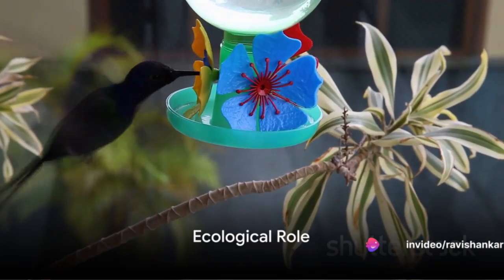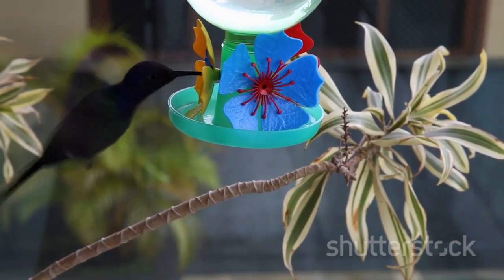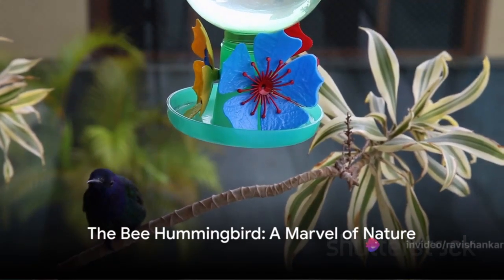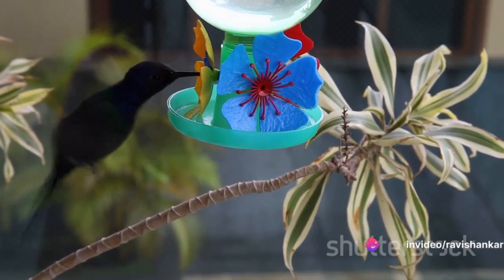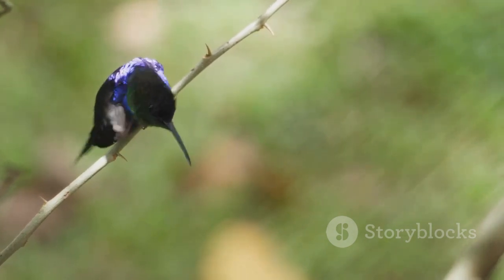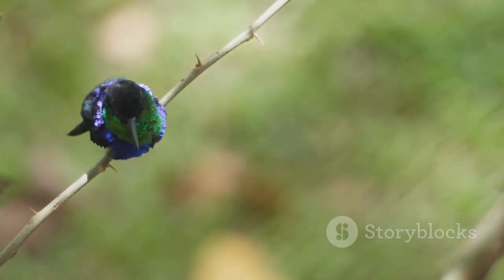Finally, in their ecological role, we discover that these tiny birds are mighty pollinators. They play a crucial role in the ecosystems where they live, assisting in the reproduction of flowering plants. In conclusion, the bee hummingbird might be the smallest bird in the world, but it's a testament to the marvels of nature. From their vibrant plumage to their rapid wing beats, their territorial behavior to their ecological role, every aspect of their existence is a fascinating glimpse into the wonders of the natural world.